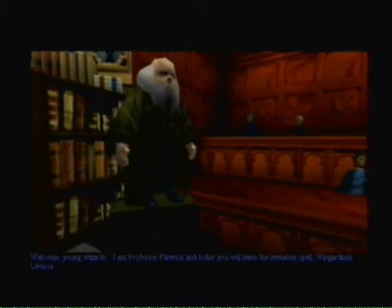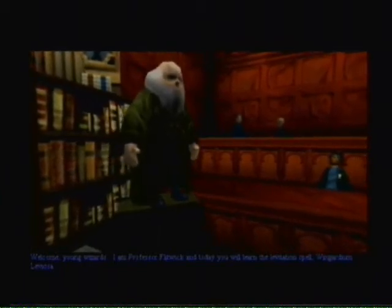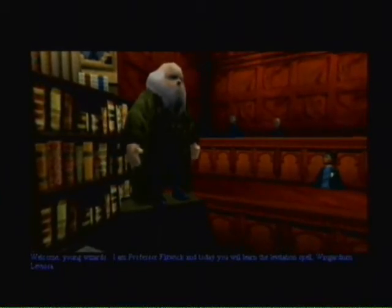Young wizards, I am Professor Flitwick, and today you will learn the levitation spell Wingardium Leviosa. Observe the correct Wingardium Leviosa symbol. When I stop, hold down the mouse button and follow the pattern, then release the button.